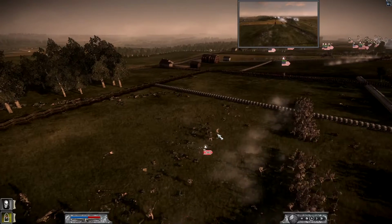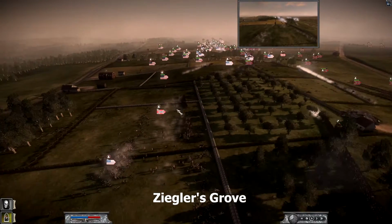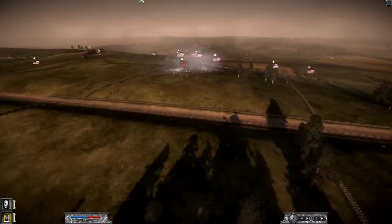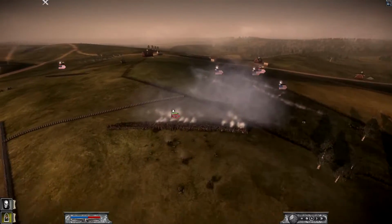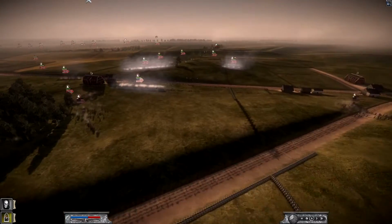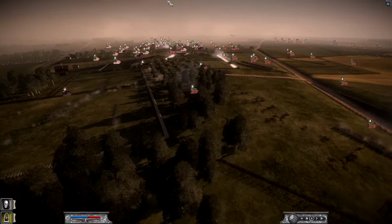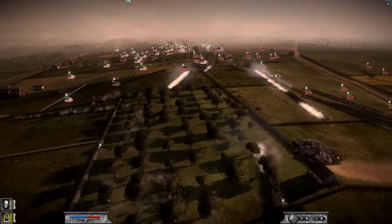Who's routed over here? So it looks like the 42nd Mississippi is finally routed due to inflated fire from the 12th New Jersey, but not before taking the 125th New York with them. And the 55th North Carolina has completely broken through into the rear. Completely. There's no resistance anymore. So the Union line center is completely broken at the moment.